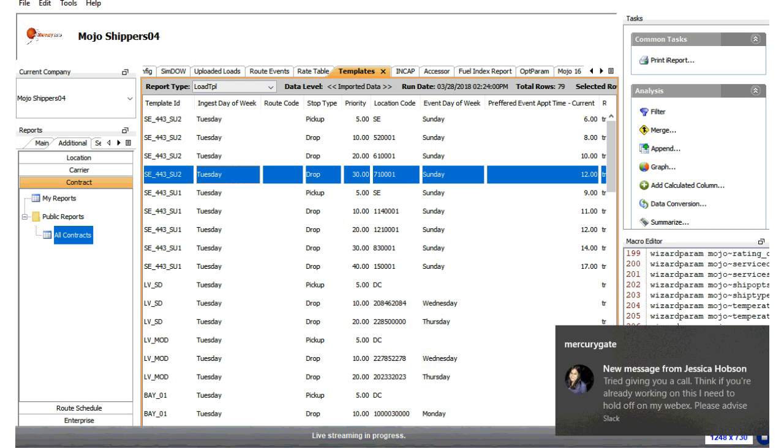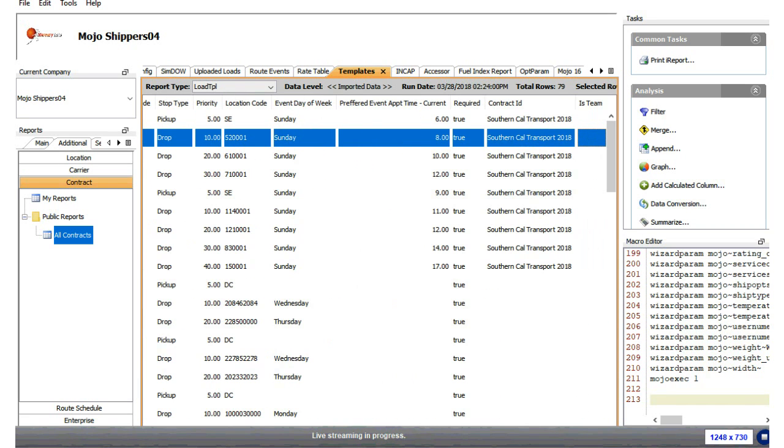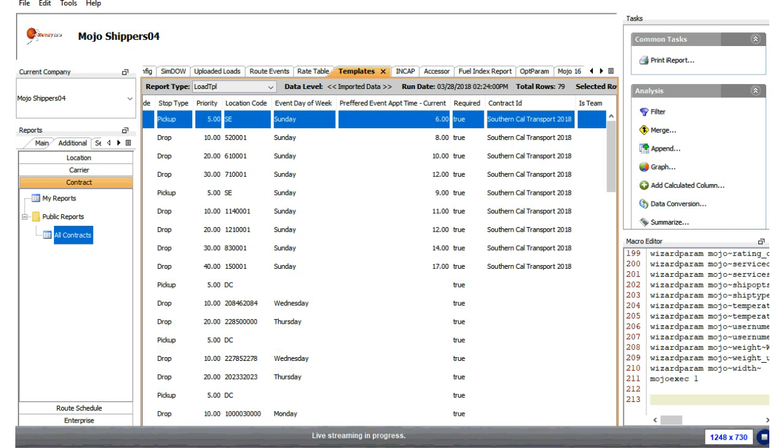You also can predefine the appointment. So when your loads get created in the system, it will automatically populate the appointment based off of what you entered. That saves the user from having to go in and populate that data. So the appointment will automatically be generated if you so choose. Not required, but if you want.